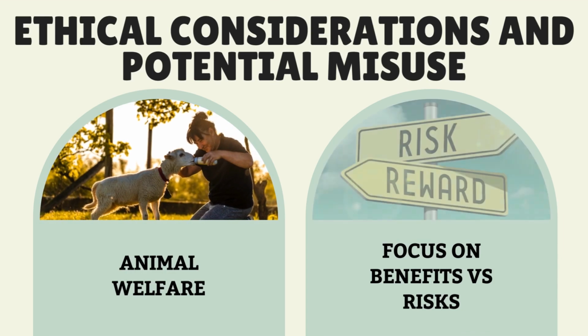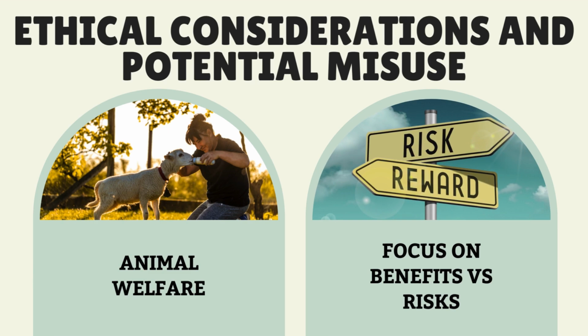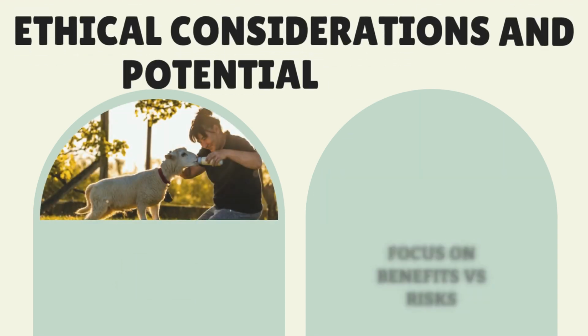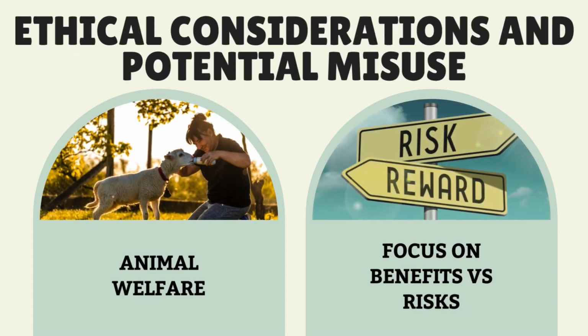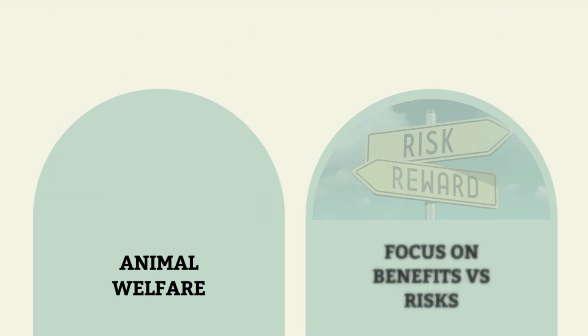Ethical considerations and potential misuse. Animal welfare. Scientists and ethicists discuss the ethical implications of animal cloning, particularly the potential impact on animal welfare. There's an ongoing debate about minimizing harm to animals used in the cloning process, including surrogate mothers and those used for cell cloning. Focus on benefits versus risks. Discussions often center on balancing the potential benefits of cloning for research, conservation, or medicine with the risks of unintended consequences or misuse. Determining which applications are acceptable and which should be restricted is a complex issue.